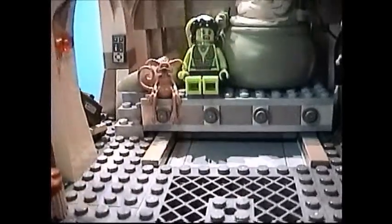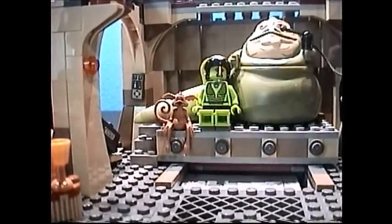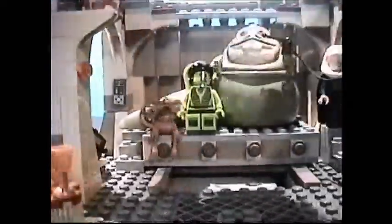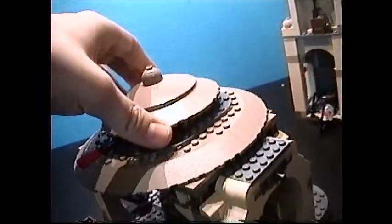It pulls that out, and that is for the Rancor pit. I will show you how that works in just a minute. And the final thing to show you is the roof. I'll show you how it attaches. It's basically those 4 gray blocks, and then just hold it in place. Take it out really easily.